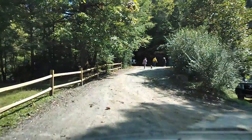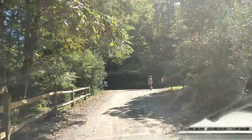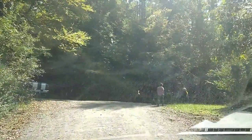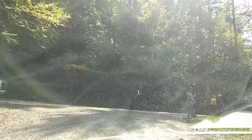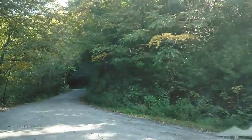Alright folks, that was the Forest Creek Picnic Area. Now we're going to go to the Wildlife Management Area, about another 3.5 miles up Forestry Road 340. So we were going ahead. We come along for the ride.